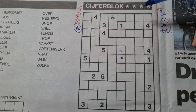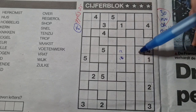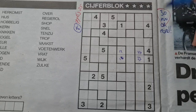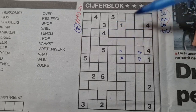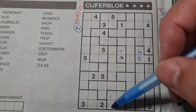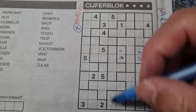Okay. Triple boxes then. I see here a triple box. Contains the 1, the 2, and the 3. Well, let me mark those. More triple boxes? No. Quadra boxes then. I see here a quadra box. Contains the 1, the 2, 3, and the 4. Well, these 2 boxes can be 2. So 2 could be here, could be there. And the other numbers could be everywhere.